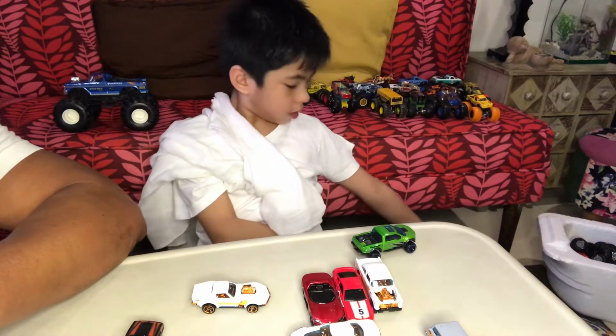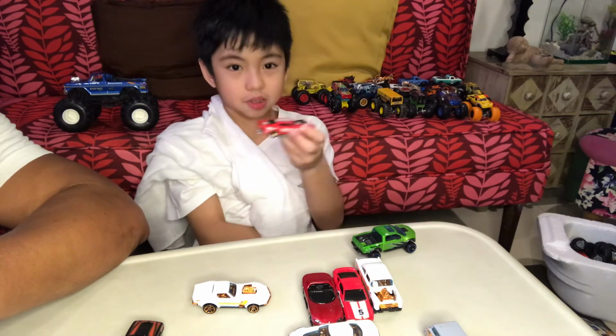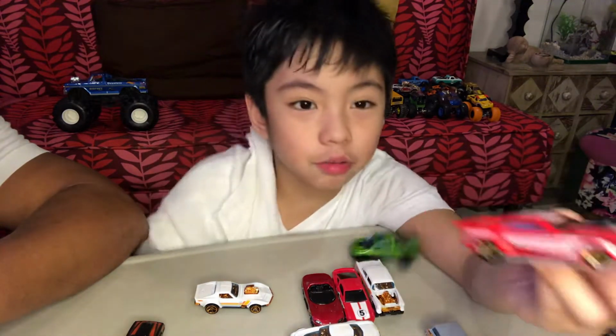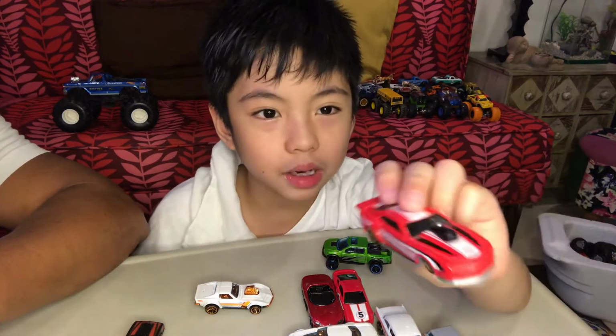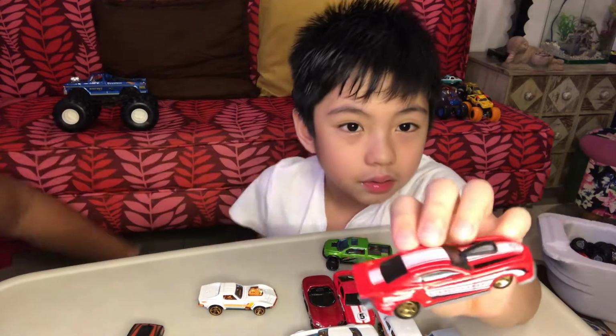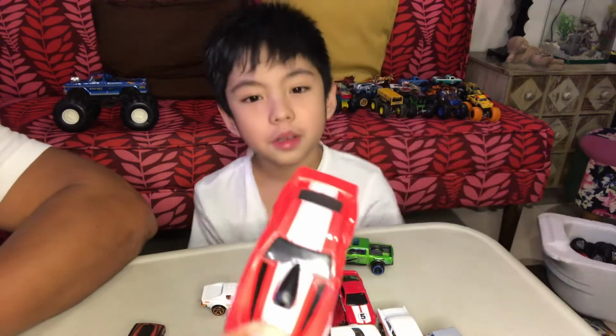Let's see. You don't know this. Oh, let's have this. What's that? Oh, I don't need to memorize. This is a 2010 Pro Stock Camaro in its special color. That one? Yes. Oh, this is nice too.